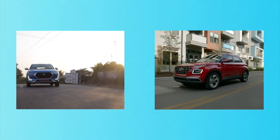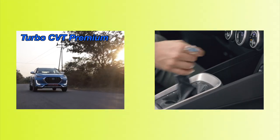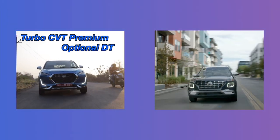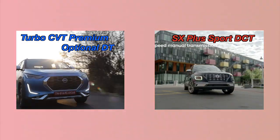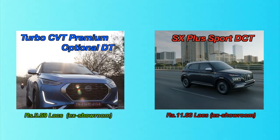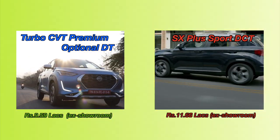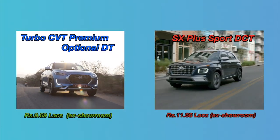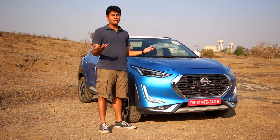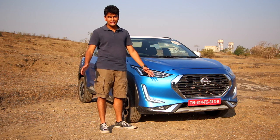The top model of the Magnite, which is the Turbo CVT Premium Optional DT, yeah, quite a long name, compared to the Venue's top model, the SX Plus Sport DCT, is 9.59 lakhs before taxes compared to the Hyundai's 11.66 lakhs respectively. Yeah, quite a big gap. And there is more good news. The Magnite, in my opinion, in the looks department, trumps each and every other crossover in the segment.